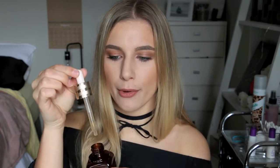But you use this morning and night, and it's a synchronizing cell serum, so it helps to synchronize your cells to be working at the same time. And when you use it during the day, it helps to protect your skin against environmental assaults, so pollution and debris and everything like that. You only need a couple of drops, and I love the dropper. It's so satisfying. It reminds me of when I used to take medicine when I was a kid. You just squeeze it up, and it's really satisfying, and it's kind of fun to add that element into your skincare regime.